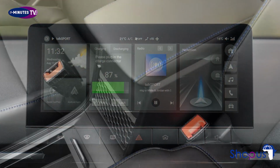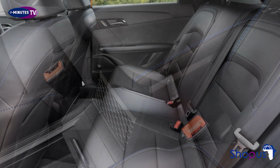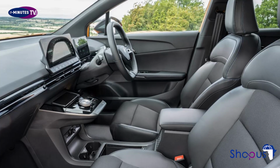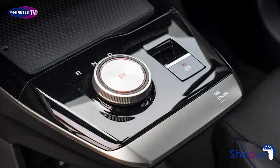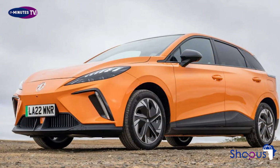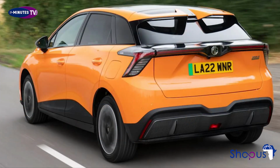Well, firstly, the MG4 is built on the manufacturer's Modular Scalable Platform, MSP, which underpins a range of MG EVs. The MG4 has a single rear-mounted motor with a choice of two battery sizes, 51 kWh or 64 kWh units, while power is 168 bhp or 200 bhp, depending on which battery you choose. A maximum range of 281 miles, for the SE long-range model, should be enough for most needs, and 150 kilowatt rapid charging capability will help with fast recharging on longer journeys.